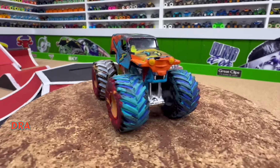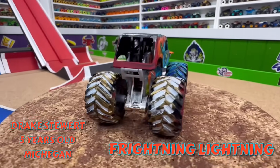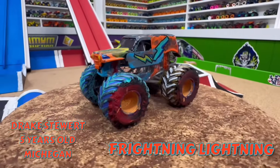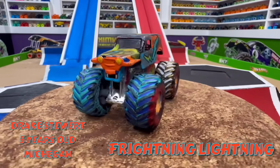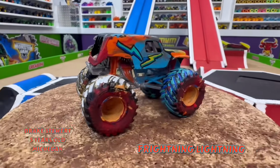Up next, painted by Drake, who is 5 years old from Michigan, this truck is Frightening Lightning. Absolutely love the lightning bolts all over this truck and the use of multiple colors. This truck is so loud, the paint scheme really pops. Or wait, maybe that sound was the thunder. I don't know, but I'm starting to get a little frightened. We'll see more of this truck later.